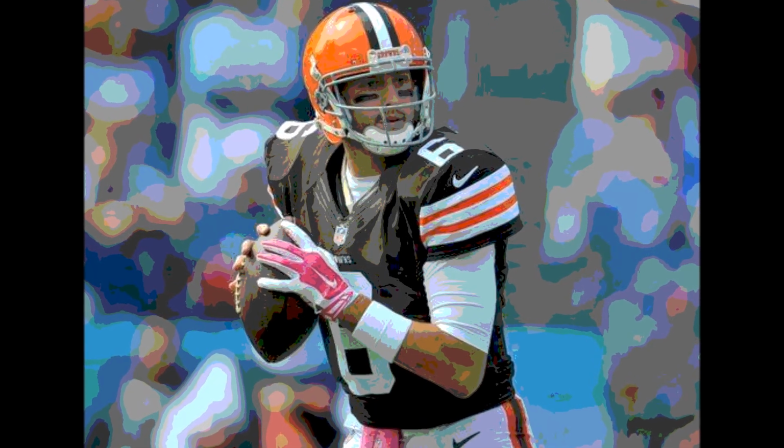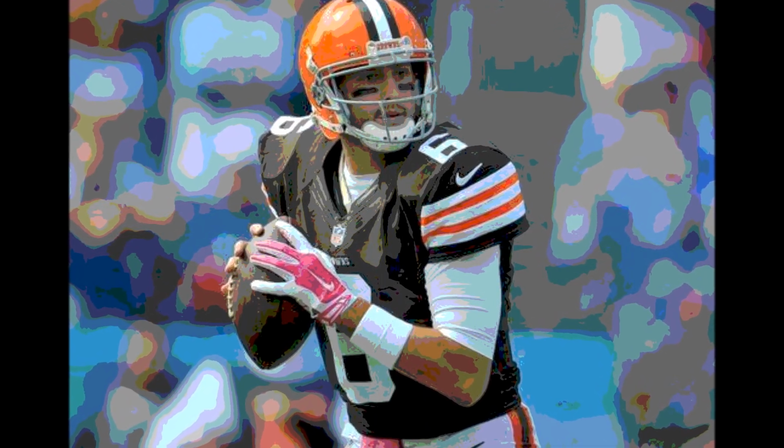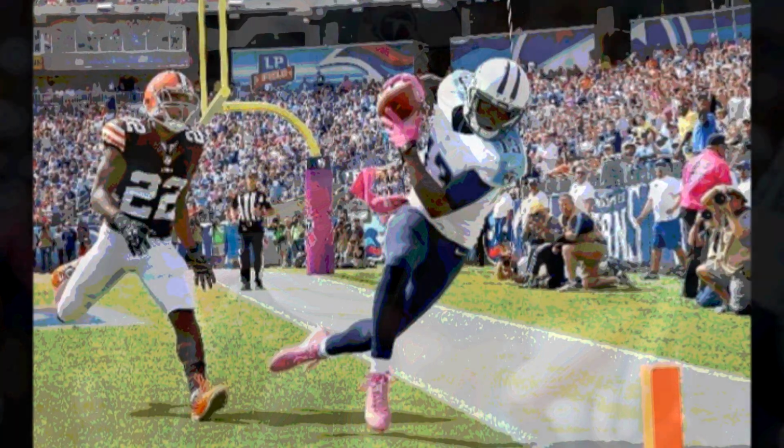October 5th, 2014, from LP Field in Nashville, Tennessee. It was the Cleveland Browns at the Tennessee Titans. And the Titans started with the ball first. They would punt on their first possession, and the Browns would punt on their first possession as well.